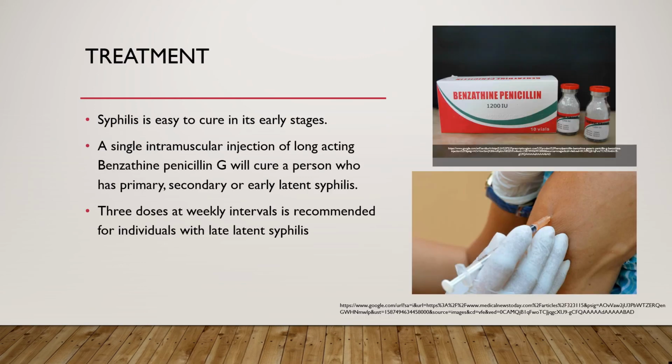So treatment. Syphilis is treated with benzathine penicillin. You can either take a single intramuscular injection or you can do 3 doses a week intramuscularly. So basically, if you're taking a single dose, it's because you're either in the primary, secondary, or early latent stage. And if you're taking 3 doses a week, it's because you're at the latent stage. And once you take the benzathine penicillin, it will kill the syphilis bacteria and prevent further damage, but it will not repair the damage already done.